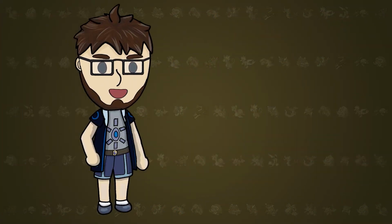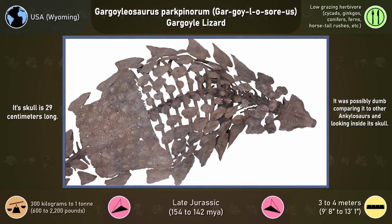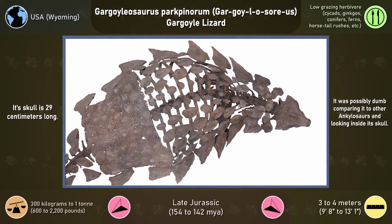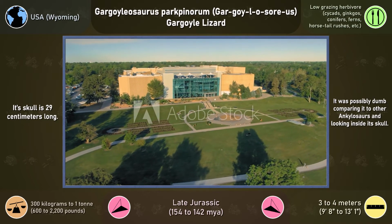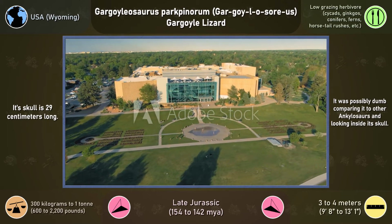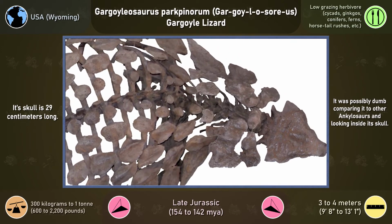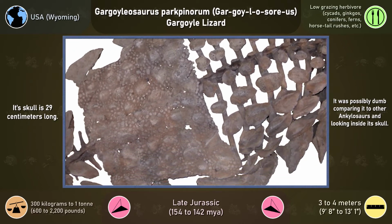Our first animal in this video is a Jurassic tank with an evil warding name, Gargoyleosaurus. Gargoyleosaurus was first discovered in 1995 at the Bone Cabin Quarry West in Albany County, Wyoming. The discovered holotype is currently held in the collections of the Denver Museum of Nature and Science, Denver, Colorado. While two other skeletons of Gargoyleosaurus are known, there is no official description of them.